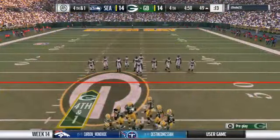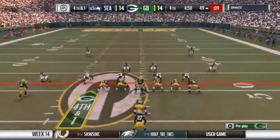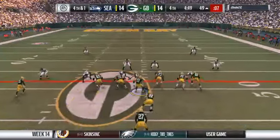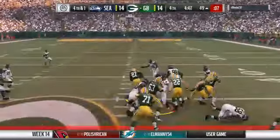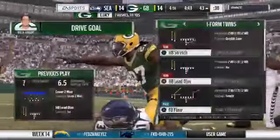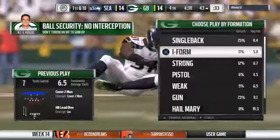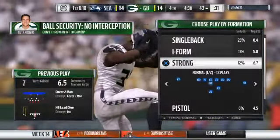Tie game, 4th quarter, and they're going for this thing on 4th down. Here we go with Lacy. And he's taken down at the 43, but not before picking up the first. Call it a pickup of 7. And on 4th down, they're able to convert and move the sticks.